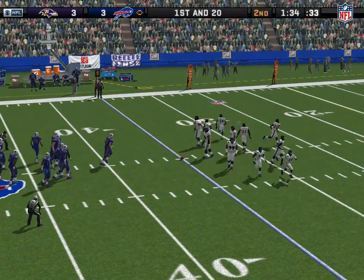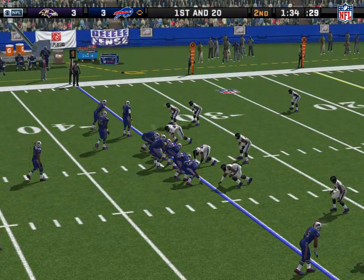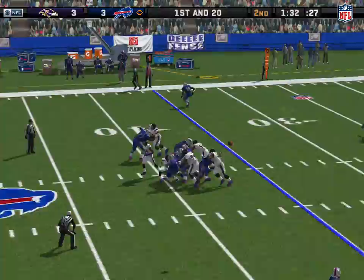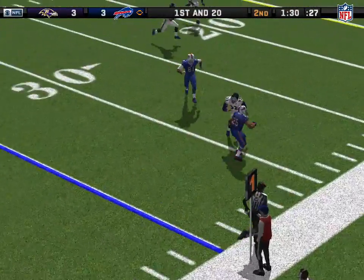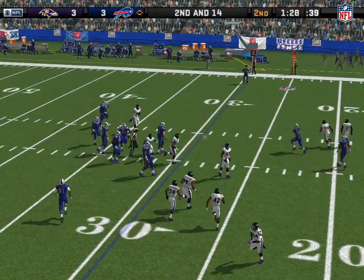And long. Ball on the 35-yard line. The Bills come out of the bunch formation with the pass. The back is wide open. They'll spot this one at the 29. That's three tackles so far for him today.